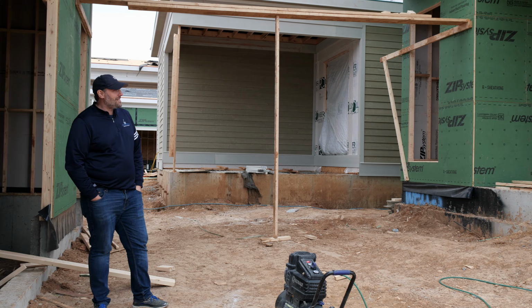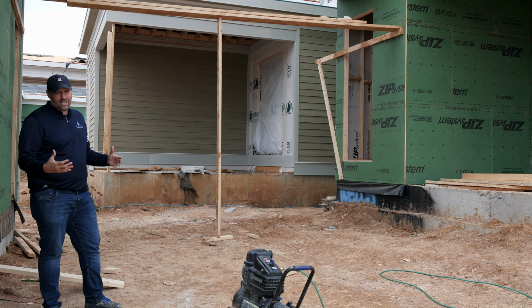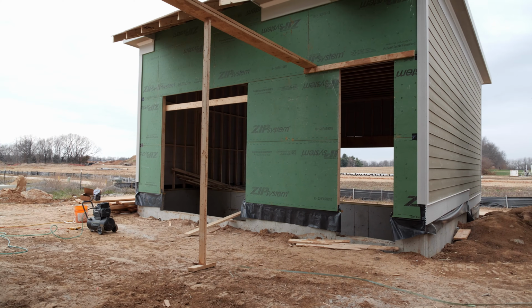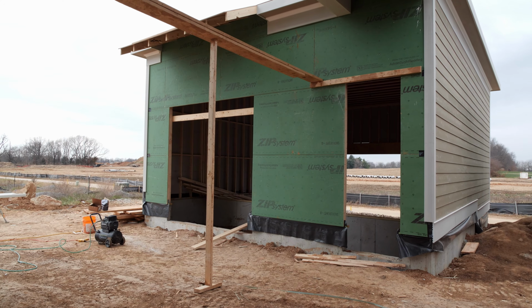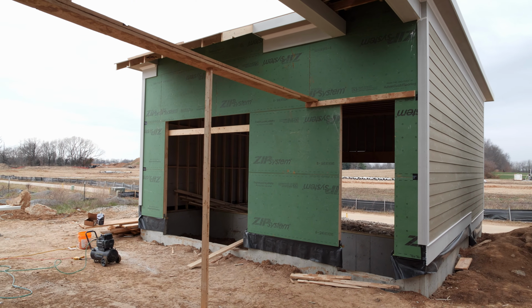So you'll have to stay tuned to see what all we decide to do in here. But I think what you'll see is that you can create a pretty special place. We did create a little overhang here that goes from the garage to the house, so that'll keep you covered when you're bringing in those groceries.